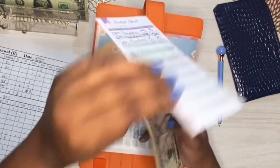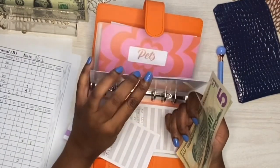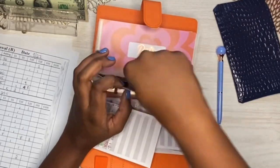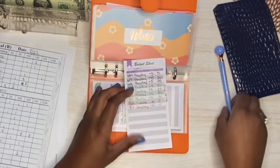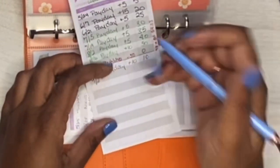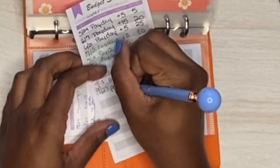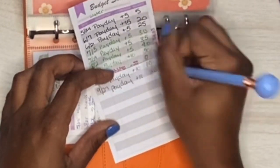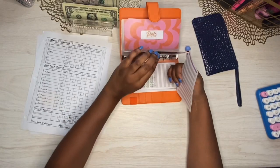And I think the last video I said that I was going to do these expense sheets at the end, but that messed me up because I forgot to do something. So we're just going to do those right now so that we can stay on track.